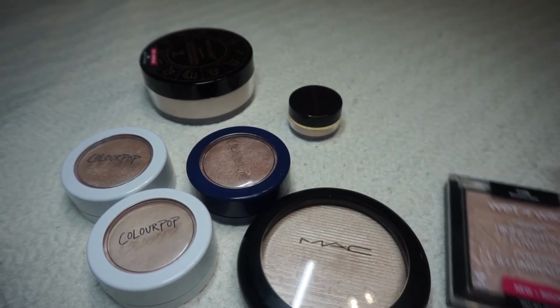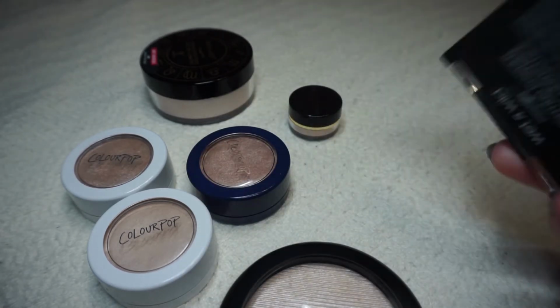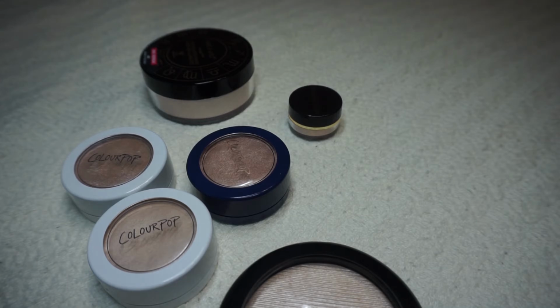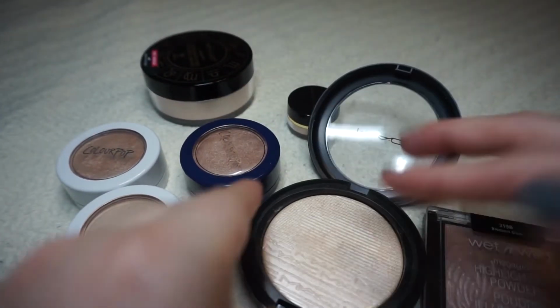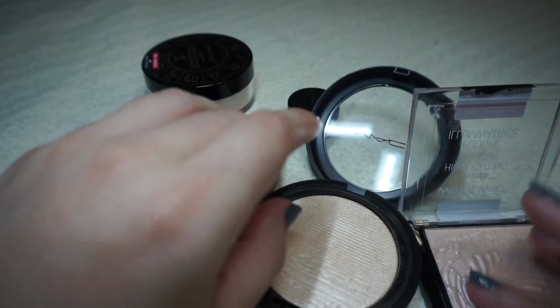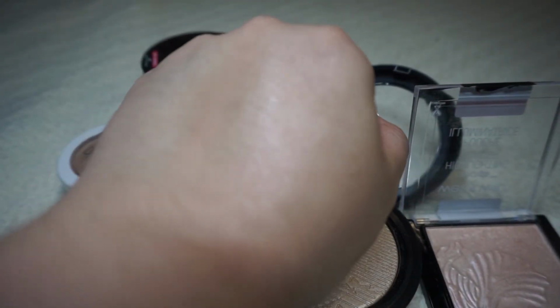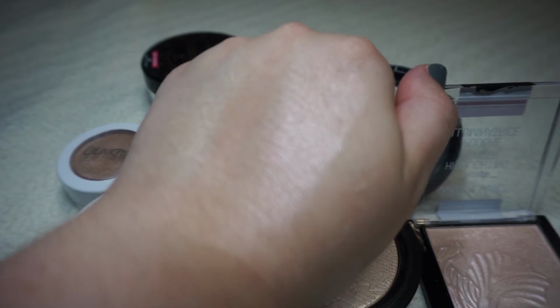Okay, these two are another two that I'm going to keep. This is the MAC Extra Dimension Skin Finish in Double Gleam, and this is a Wet n Wild highlighting powder in the shade Blossom Glow. This is a wet skin look, kind of similar to that Laura Mercier Brighter Champagne shade. But it gets really glowy. And this one is a similar glowy level, but it's more pinky. And it's kind of comparable to the Stila Heaven's Hue in Kitten, but a more amped up formula, I would say. So these are when I want to go for glam looks.